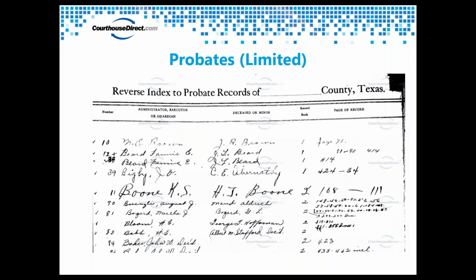But you'll see if I'm looking for, in this case, a K.S. Boone, where it's written large there. That's recorded in volume 2, page 108 through 111 of the probate records of this county. So even though you don't have the actual book itself, you know where it's recorded, and you would be able to reach out to the clerk to be able to get your hands on that particular document.